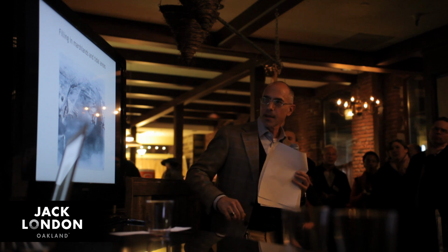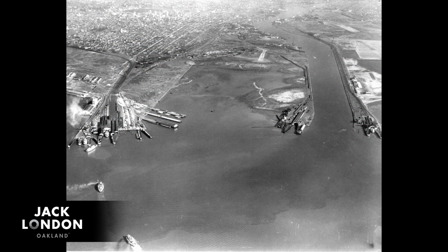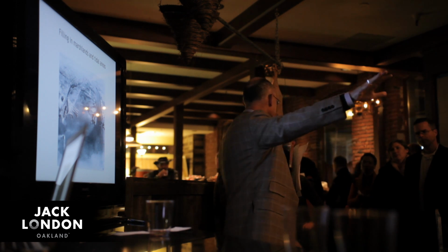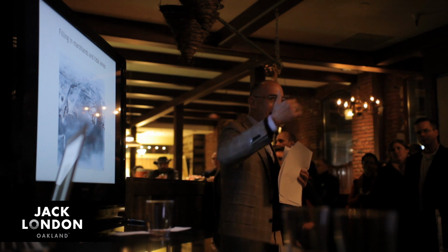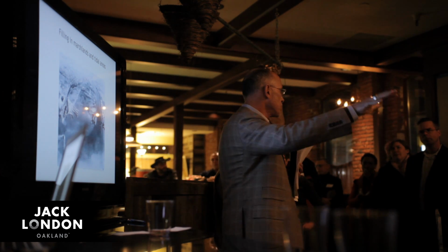Next slide. But still, there was a vast area. This is looking towards the middle of the bay, the area that we now know as Middle Harbor, where we have Middle Harbor Shoreline Park. These were the piers that went out into the bay to finally get to some deep water. So the ships going back and forth, the key line, the ferries, all could reach deep water.